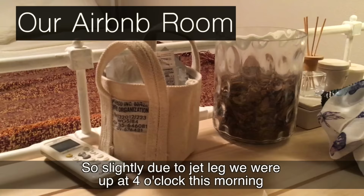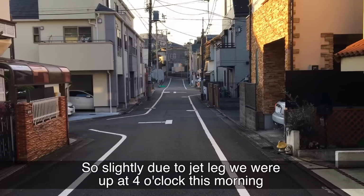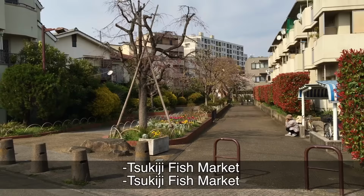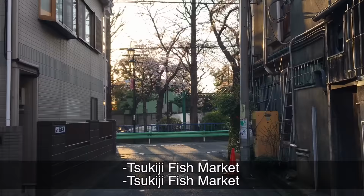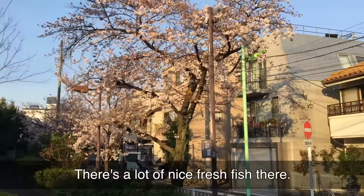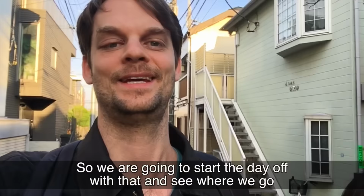Slightly due to jet lag, we were up at 4 o'clock this morning. We are going to the fish market. What's it called? Tsukiji fish market. There's a lot of nice fresh fish there. So we're going to start the day off with that and then see where we go.